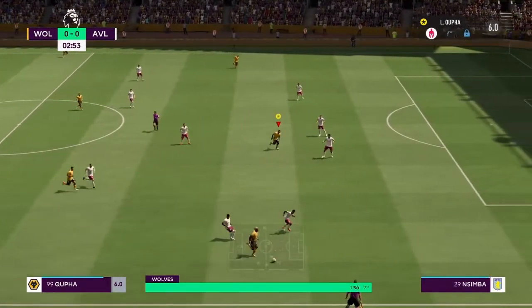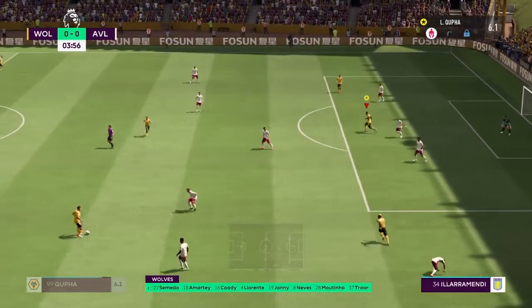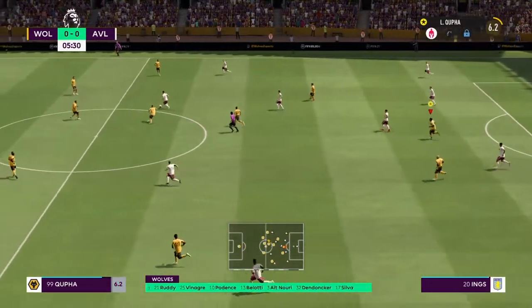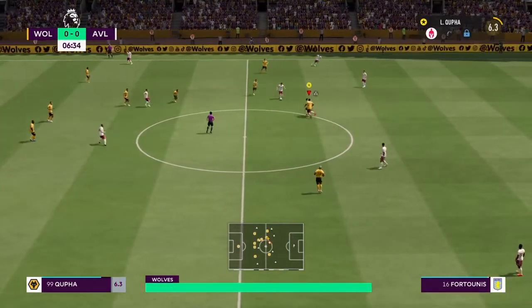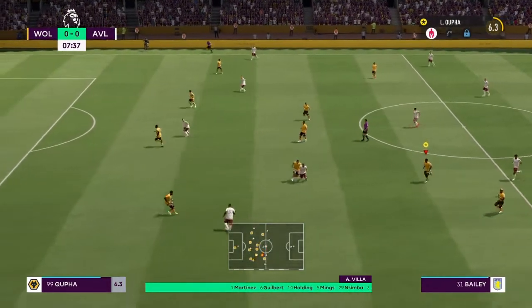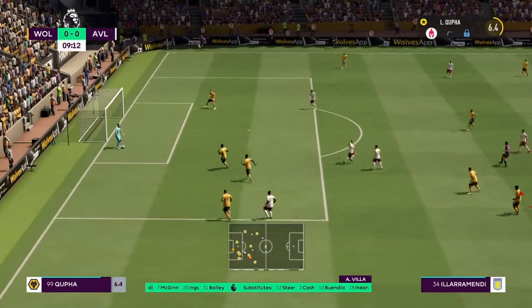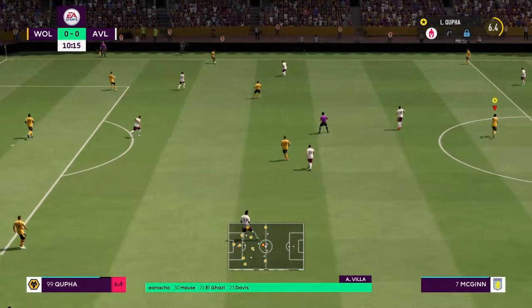The initial 11 for Wolves. Johnny starts with Nelson Semedo in the wide defensive areas. Ruben Neves plays alongside João Moutinho in central midfield. And they line up with just the one striker looking to do a bit of damage. Iyaramendi. In a position from which they could potentially do a bit of damage here. Johnny.